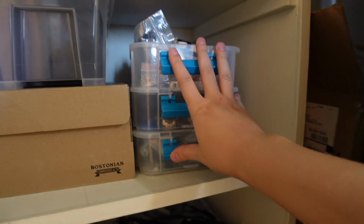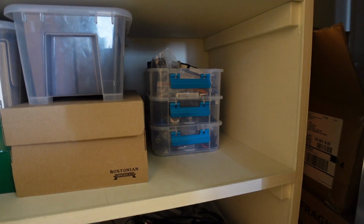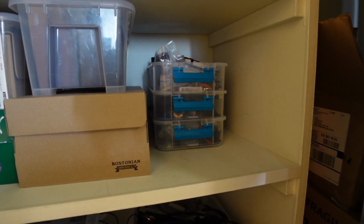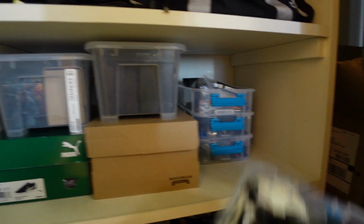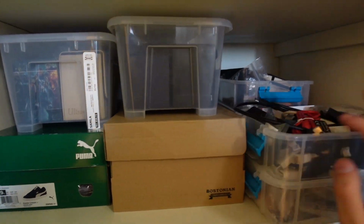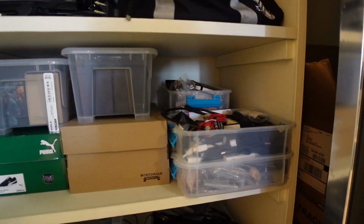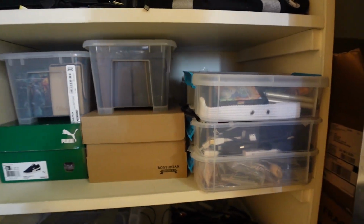Okay, so these are basically just miscellaneous accessories I got with my devices and my collector's editions that are too small to put into anything else, right? So I just put them here in these small Tupperware boxes. Adapters and stuff like that, I put them there. Phone cases, I think I put them there as well, watch straps. So that's what that's for.